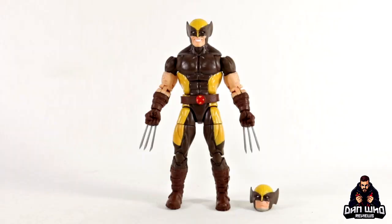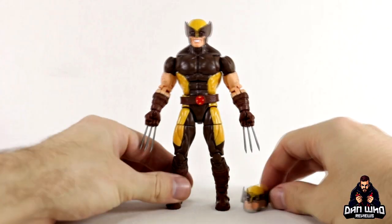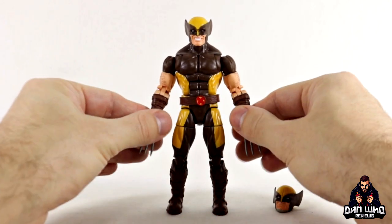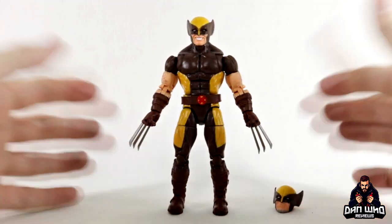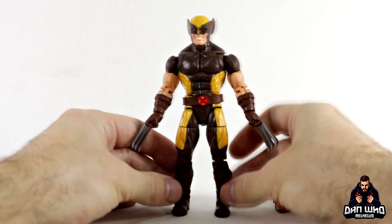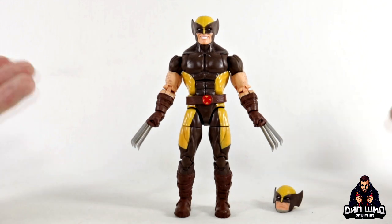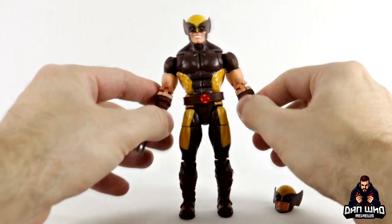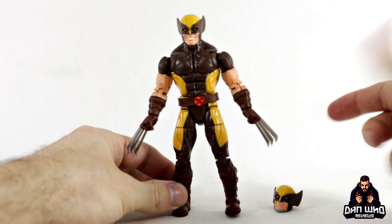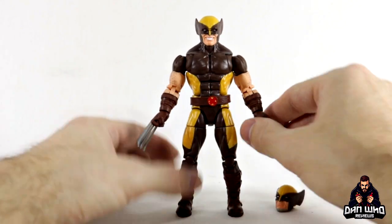Let's get him open. So here we have Logan out of the box with everything he comes included with, which, as I mentioned, is just the interchangeable head. But this is undoubtedly Logan. And as I mentioned before, it does seem like a modernized version of the browns and yellows that a lot of people prefer Wolverine to be in. I myself prefer the blacks and the blues because obviously I grew up in the 90s with that bloody animated show. But I do appreciate a callback when I see it. And this is, of course, a callback to the classic looks of Wolverine.